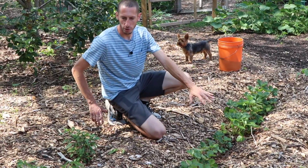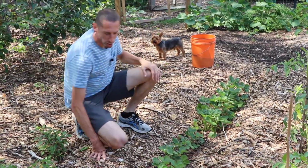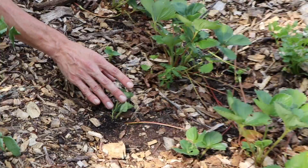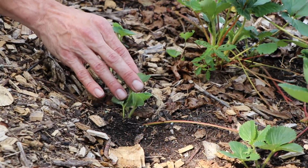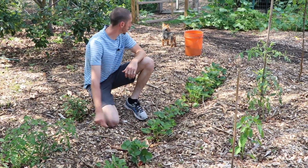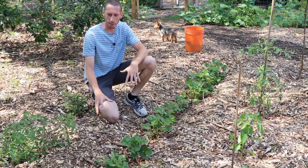All these strawberry runners, they want to move out to the side, shoot themselves in different locations. But what I want to do is come through like I did in these sections, put some black leaf mulch down and bury the runners a little bit, allowing them to root. What this is going to do is allow them to spread even quicker. Soon this whole section is going to be a mat and we're going to be moving right towards harvest, a perennial harvest, a successful one.